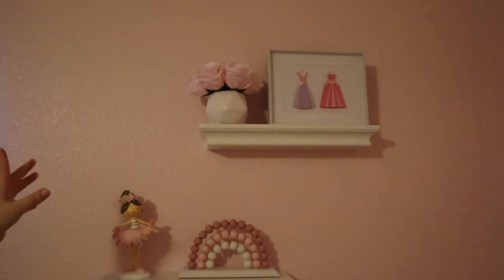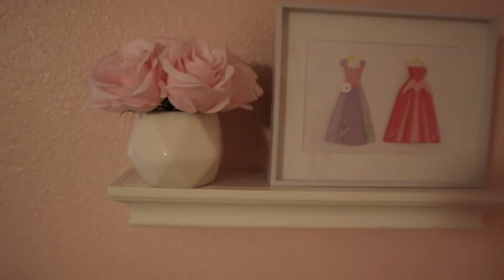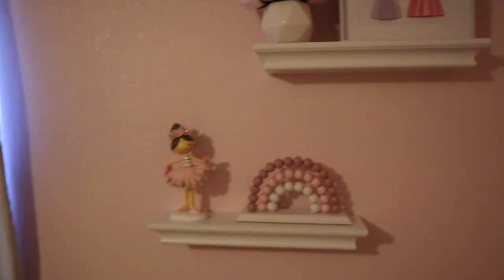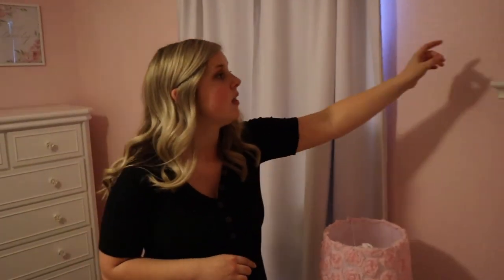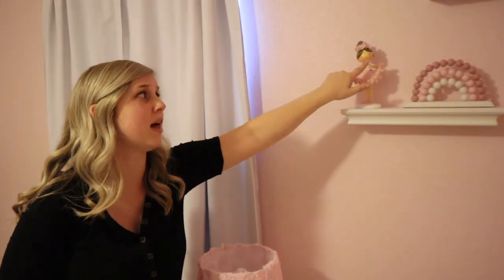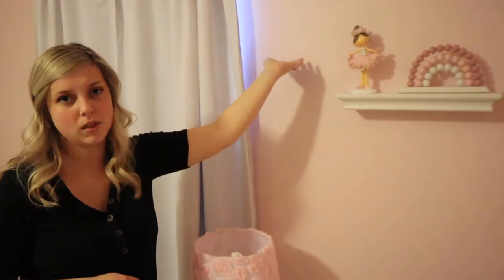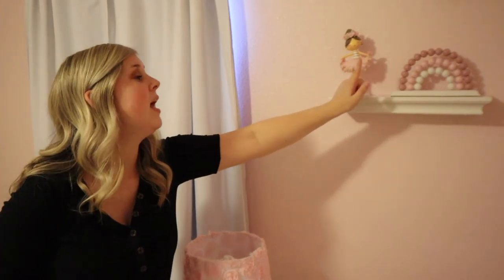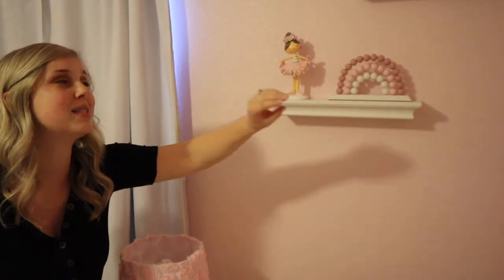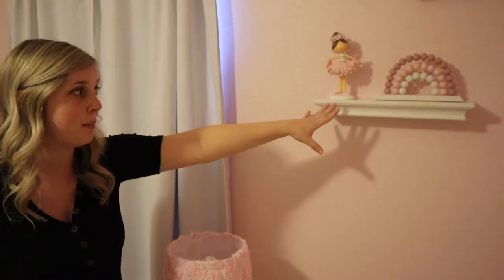And then the little flower vase I made. So you guys saw me making that during this video. The flowers came from Michaels and the little vase from Hobby Lobby. This little ballerina came from Hobby Lobby. I thought it was super cute with the flowers. Pretty sure she's gonna have dark hair because me and Connor both have dark hair. So if not, who cares? It's super cute. And then this little rainbow here, it's like a little boho rainbow. I thought it was perfect, the last little touch for her room because she is our rainbow baby.